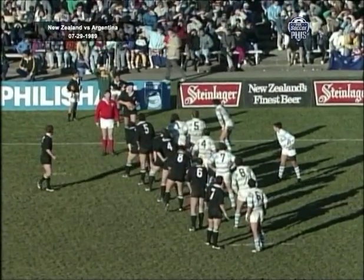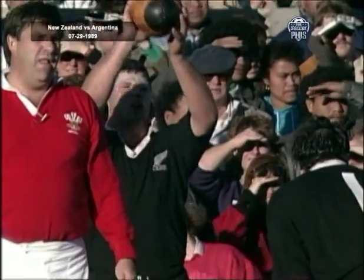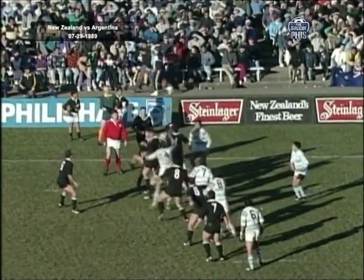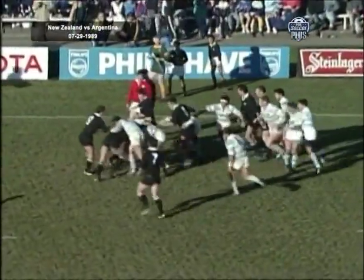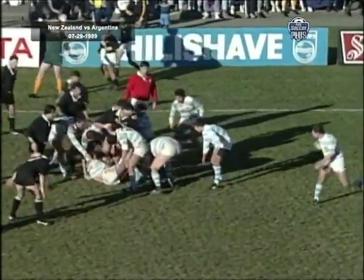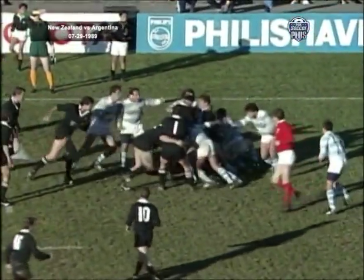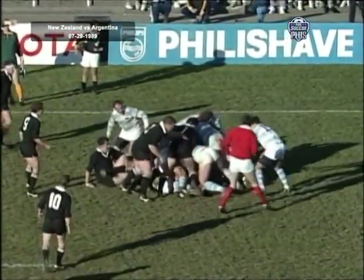7-9-5-1. That's Valasani, number 4. Yaketi trying to get it back to Gomez. That's Miguel Bertrano, number 7.